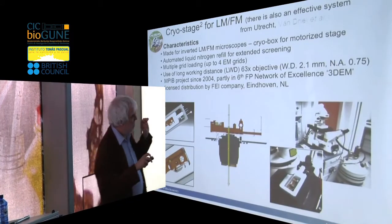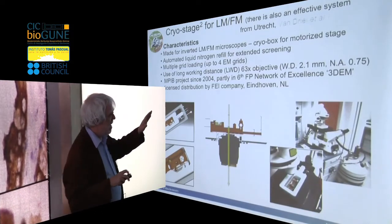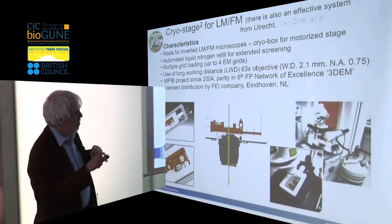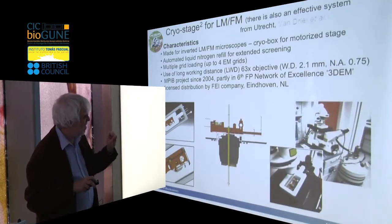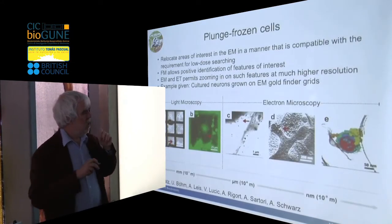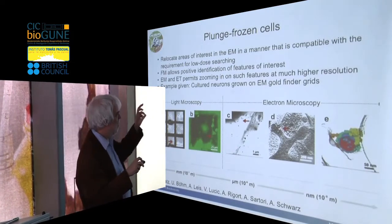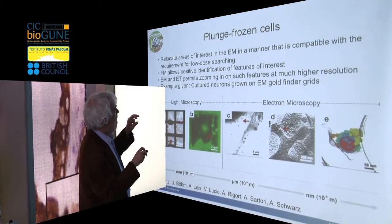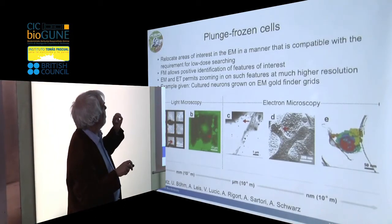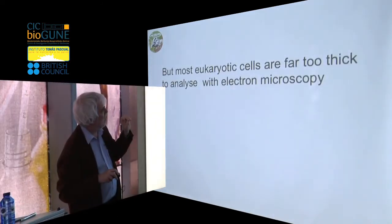At the moment, these have limited numerical aperture. They're not the state of the art. There are no immersion lenses that I'm aware of that you can immerse in liquid nitrogen, so you can't have any immersion optics. So there are limitations, but these are now starting to become a reality. This means that you can use this sort of technology to look at plunge frozen cells, do the light microscopy, and then transfer to the electron microscope. This works, and there are some results now for this.